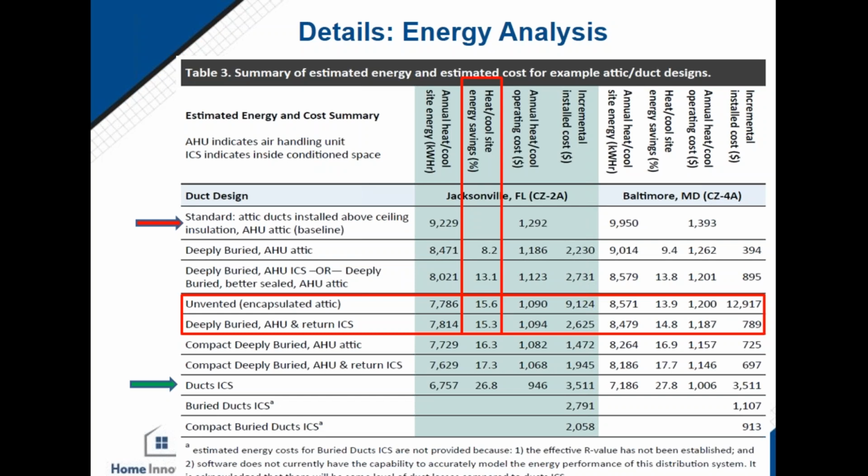So ducts inside conditioned space, that can vary. If you have a two-story house and open web truss, and you've already got that truss and you can put your ducts inside that floor, maybe the incremental cost is not so great. But if you're talking about building a single-story slab-on-grade house, installing bulkheads to conceal ducts below the ceiling plane and running those all over the house, that can get pretty expensive.